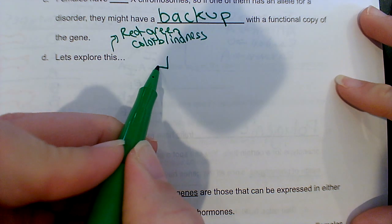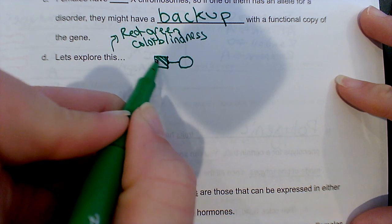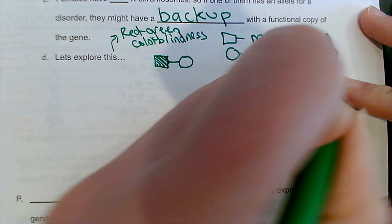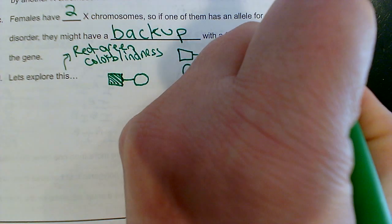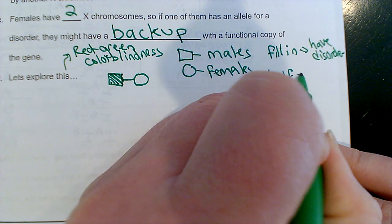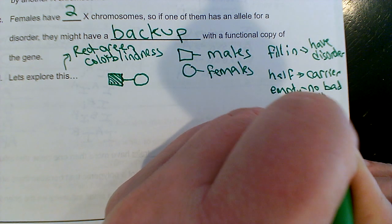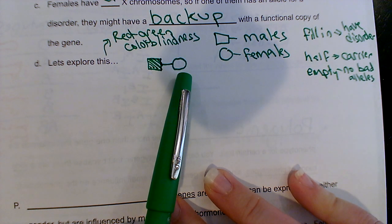Okay, so here's my grandpa Wally, and here's my grandma Murdy, and grandpa is colorblind, so we're going to fill him in. Boxes are for males, circles are for females, and fill in means they have a disorder. Half means a carrier. Empty, no bad alleles. So grandpa has color blindness, grandma Murdy normal.